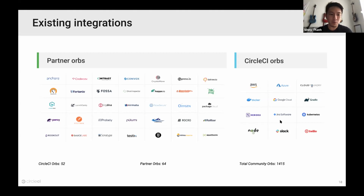As of today, we have at least 52 CircleCI maintained orbs, at least 64 partner orbs, and in total, in the entire community and registry, 1,415 orbs that you can make use of to reuse configuration today.